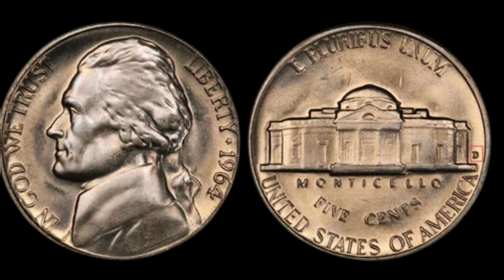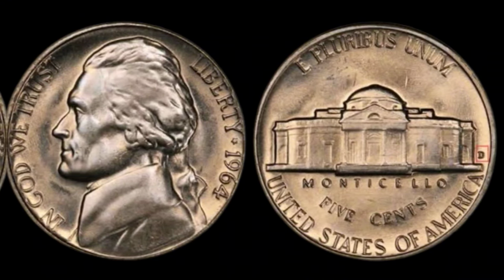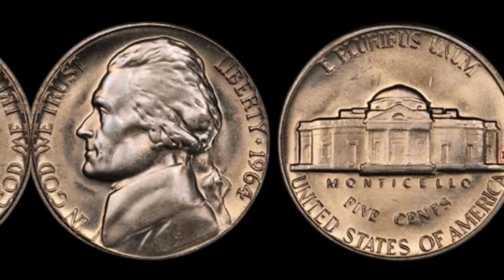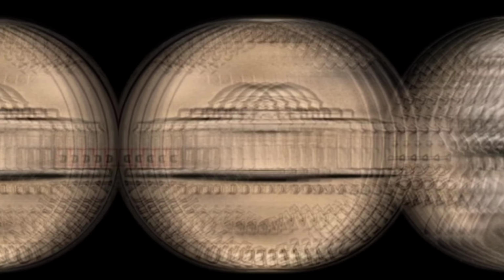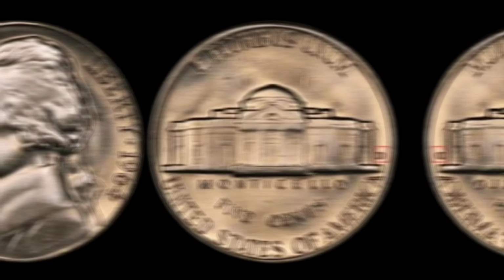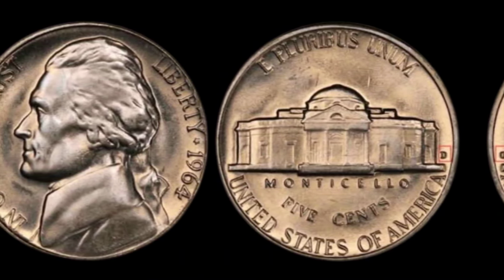The most valuable 1964 Jefferson nickels have no mint mark, which is already rare because most 1964 nickels have either a D for Denver or a P for Philadelphia. But what truly sets this coin apart is its near-perfect condition. We're talking about coins in pristine mint state, meaning they look just as they did when they were first minted. Another factor is the strike quality.